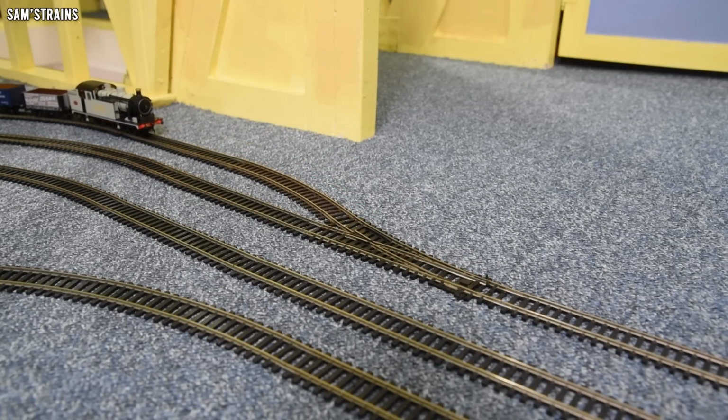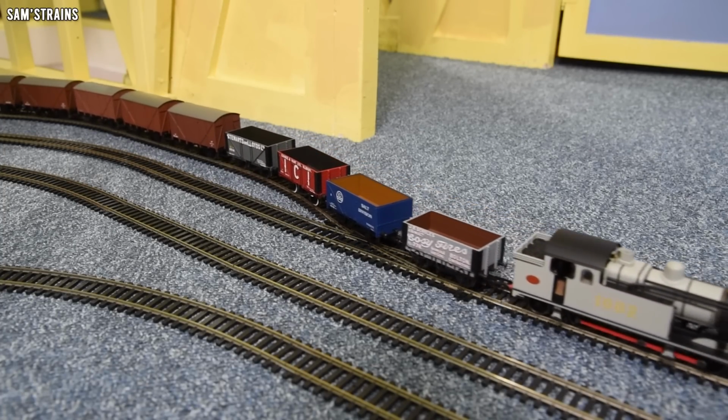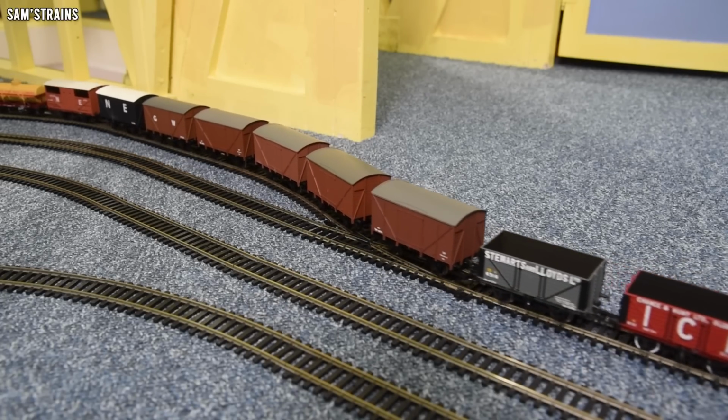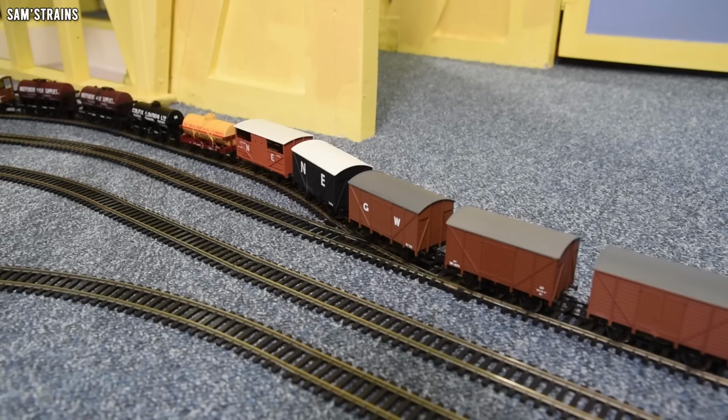Okay, stop and forwards. No uncoupling this time, and no derailment. So it is the new van that is to blame. Maybe it's because of the lightweight, maybe it's because of the dodgy couplings, but unfortunately it's not a great performer. Let's have some ratings then for the new Oxford Rail Great Eastern van.